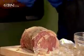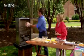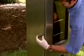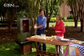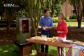Beautiful. Okay. Now we're going to set the Masterbuilt smoker at 225 degrees. Okay, Terry, we're going to close the smoker up. We've got it set at 225 degrees, and we're going to smoke that prime rib for 30 minutes per pound.